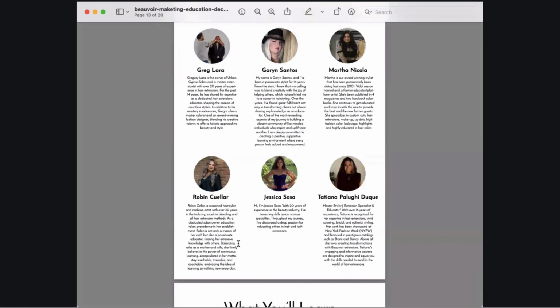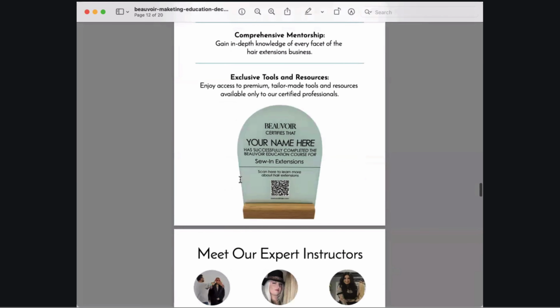We also have an option for $1,000 a student, which is a 2-day class. We'll teach them every method. When they graduate, they get a plaque like this that can go on their station. If you scan this little QR code, it takes you to a landing page on our website that teaches people about hair extensions. So if a stylist has a client in their chair sitting there with foils and they're like, hey, what's this?